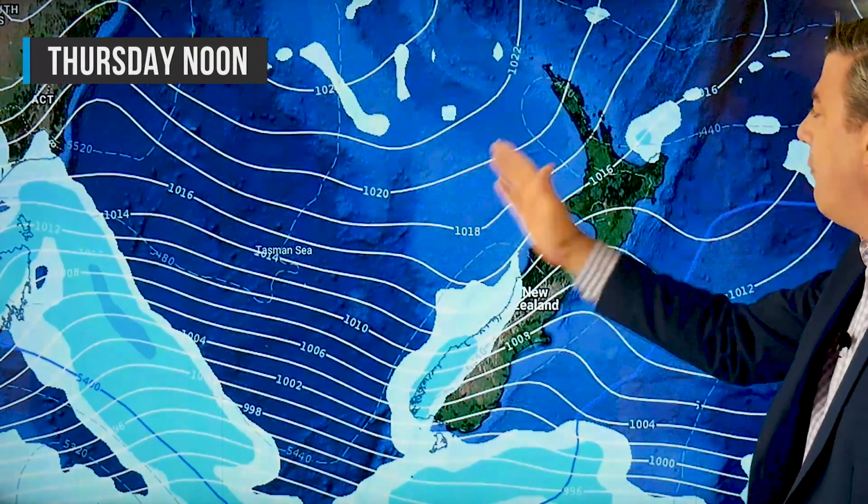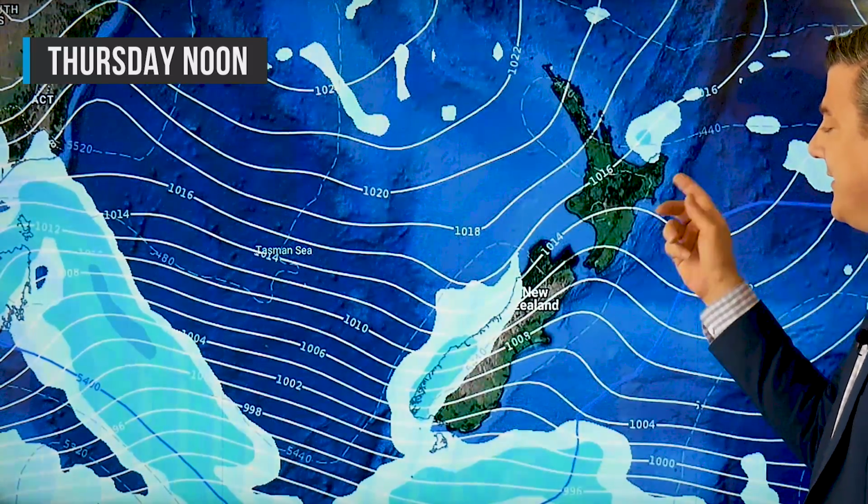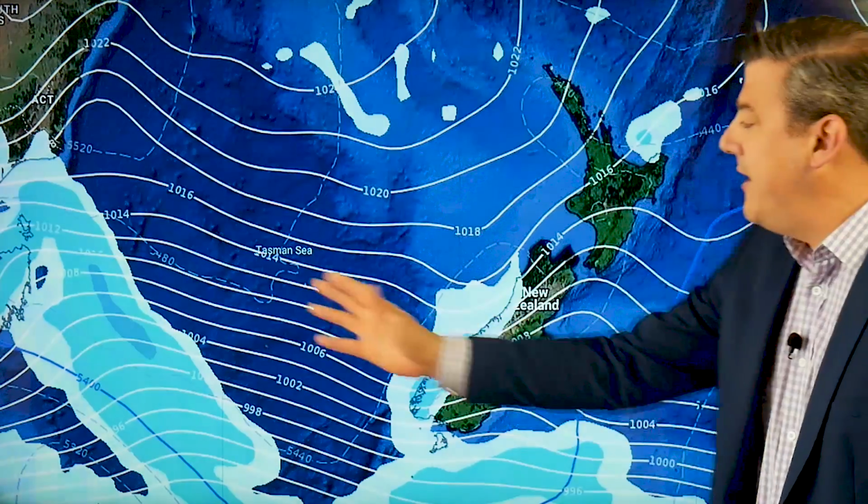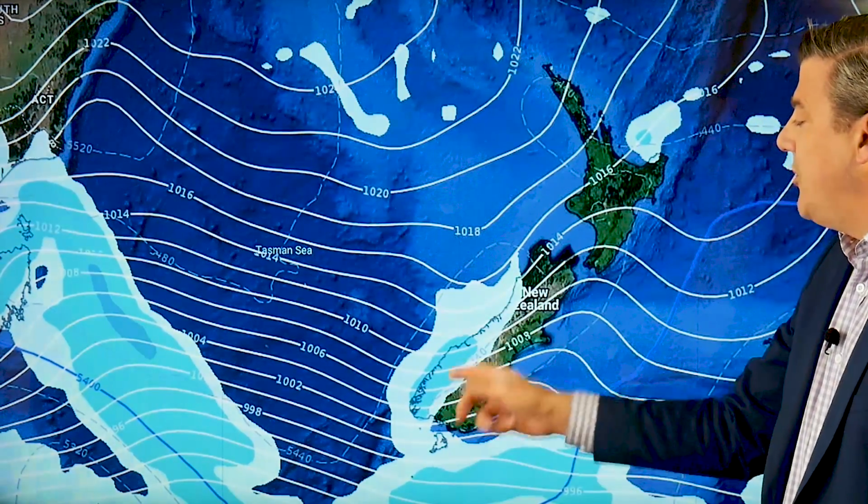Thursday, we still see more of those winds coming through, but it's warming up really everywhere. And if you're on the eastern side, you're pushing up towards the mid to late teens, which is a big step up from where you were on Monday in the single digits. So things are warming up as a result of the windy westerlies. Rain or showers coming back to the west coast, but most other places look dry.